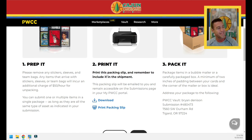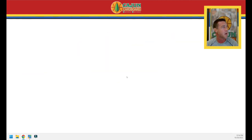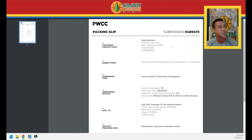Print this packing slip and remember to include it in the shipment. Before you seal up your package with your cards, you need to print this submission sheet and put it in that box. I always also make a copy and keep it for myself. So I'm going to go to print packing slip. I'm going to hit print, which I'm not going to be able to do on this computer, I don't think. Let me try.